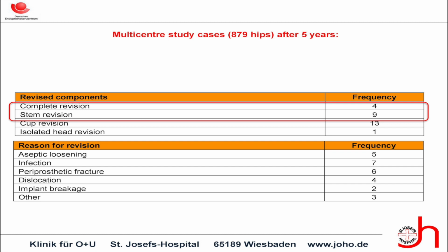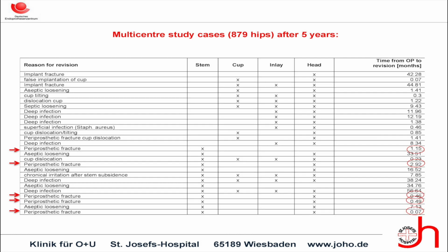What about the revision cases? We have complete revisions in 4 cases and only stem revision in 9 cases, so that's 13 stems revised after 5 years from 880 hips. What are the reasons for it? The first reason is periprosthetic fracture, and as Professor Morlock has mentioned earlier, these fractures all occurred very early after operation. So maybe this is because intraoperatively there was already a problem, or it might also be our type of rehabilitation that sometimes is a little bit too fast. Maybe we do a little bit too much with those patients at an early stage. So these are the fractures.